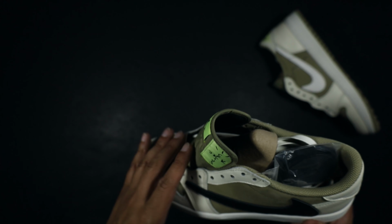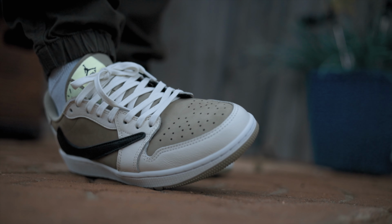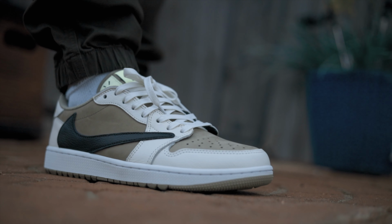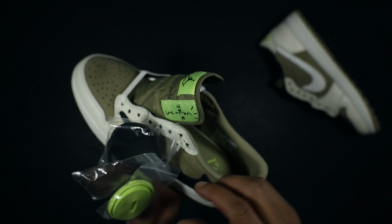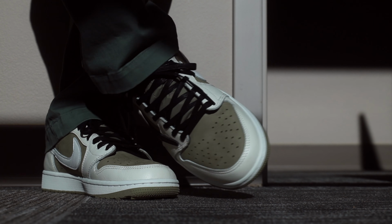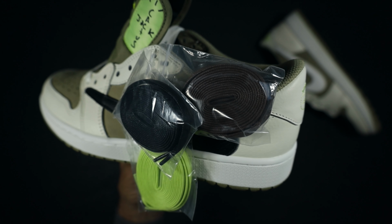What is that, a sad face on the back? And as always, they give you like four sets of laces. These were the sail, and I thought the sail looked good. The sail is not in the shoe right now, but that looks really good. I'll probably leave the sail in the shoe if I do end up keeping these. But right now they've got the black laces in them. It's not a bad look. The black laces were cool. Let's take a look at those really quick. They give you that kind of contrast. It looks good. I might keep the black laces in. I don't know.